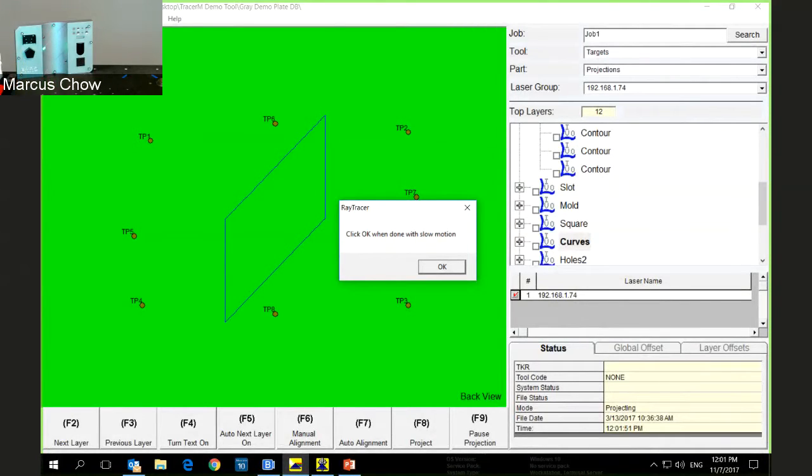So how this can be useful is, for example, if you are working on a particularly complex part, whenever you are in a particular projection, this slow motion will help you to easily identify the correct layer to be working on, so that you will not confuse it with other projections or other parts or other layers.